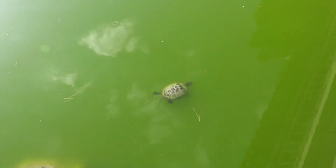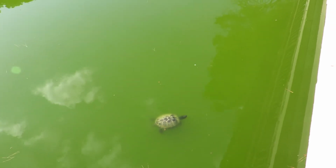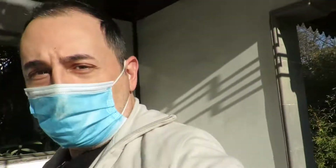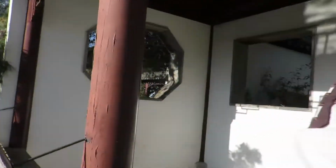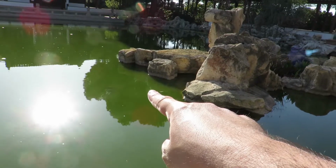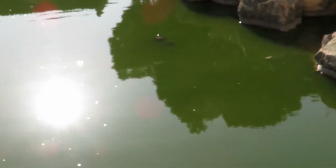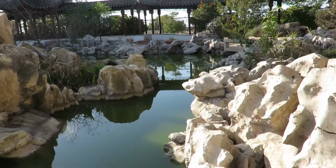And one is taking off, taking a little swim in this pond. And there are more there. Wow. So there's even more. Okay. Look, there's two more in there. And there's another one there. You're probably gonna see it because, oh, there it is. You can see it because the sun is against the camera, but check this out. Okay, there's two.